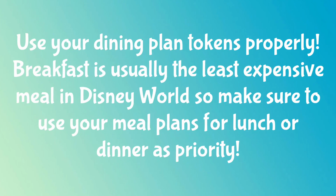A good example I like to mention is at the Contemporary at the Wave, you can have a delicious breakfast, don't get me wrong, but it'll be $16 for a token. You can go there for dinner, have a filet mignon for $50, still the same token. So use your dining credits properly. We will down the road have a whole video breaking down the Disney dining plans and stuff like that, but for now, use your credits wisely. If you pay the same for each credit and you can use them at this big plethora of restaurants, get your money's worth. Absolutely get your money's worth. So I would say, overall, avoid breakfast on the dining plan unless you're going to a character buffet.